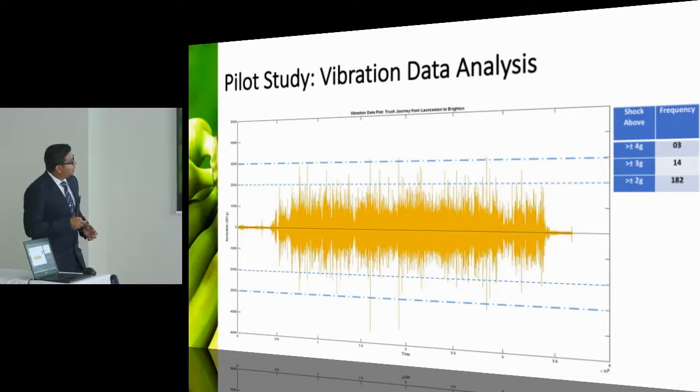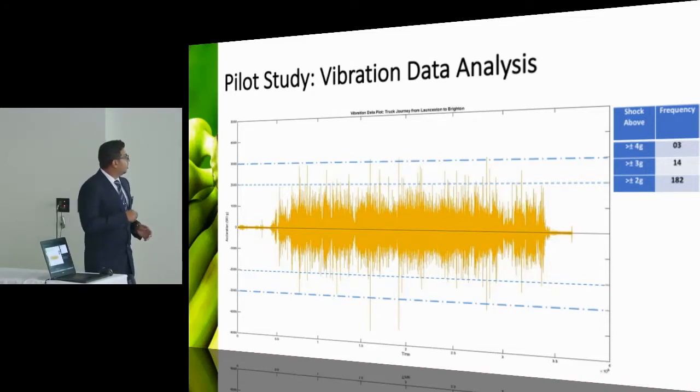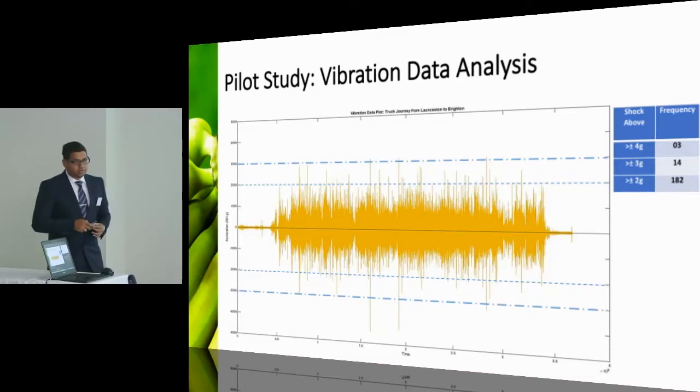We encountered 182 shocks more than plus or minus 2G. That means more than plus or minus twice the gravitational acceleration of Earth. There were 182 shocks as at that, and 14 shocks more than plus or minus 3G, and 3 shocks more than plus or minus 4Gs. So this can be very detrimental to these products being transported. Now, most of the time this is due to road unevenness, and also at that time there was, even now, road construction in between Launceston and Hobart, which results in a lot of these shocks.